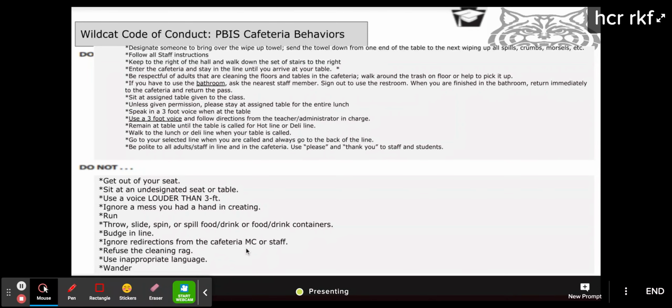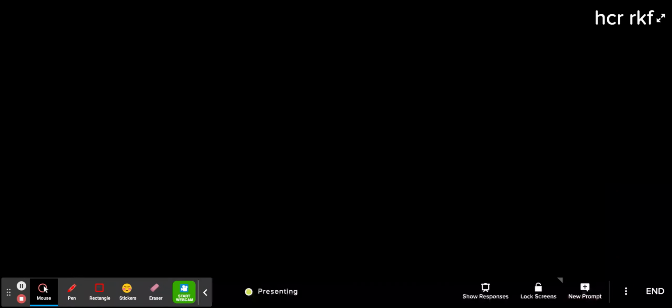Do not budge in line. Do not ignore redirections from the cafeteria. Do not refuse the cleaning rag. Do not use inappropriate language, and do not wander.